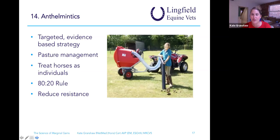This lovely poo hoover being demonstrated by this lady, this girl here. But the reason why I talk about worming here is because I think people think marginal gain, like, really, is that really going to make a difference? But actually 80% of worms live in 20% of horses.